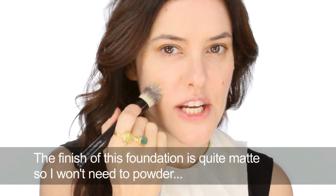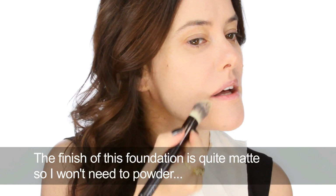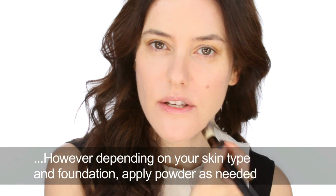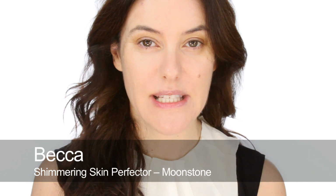So that's my foundation finish. Mainly down the centre of my face is where it's heaviest, and then I just really thin it out towards the edge. And this Perfection Lumiere is best for a combination skin because it's quite a matte finish. If your skin is drier, I would suggest, if you wanted to use a Chanel foundation, to use a Vita Lumiere.